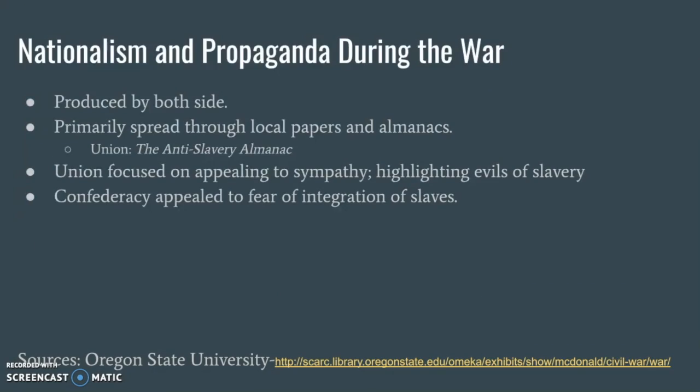I'm Cole Ferguson. This is Nationalism Propaganda during the Civil War. Nationalist propaganda was produced by both sides during the Civil War, particularly through the abolitionist movement and the entirety of the South. There was no official government-produced propaganda. It was not the most common kind.